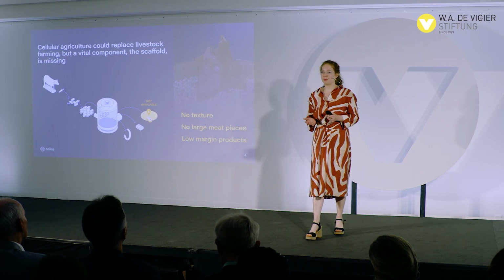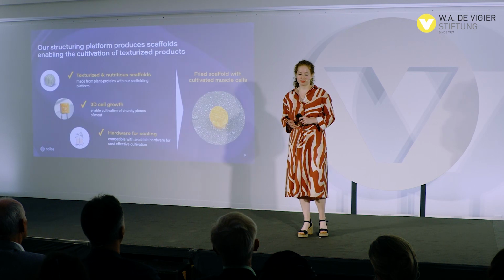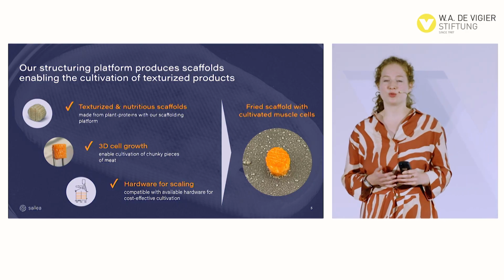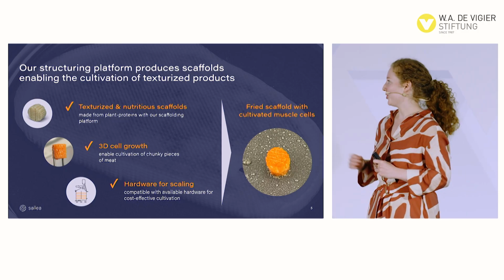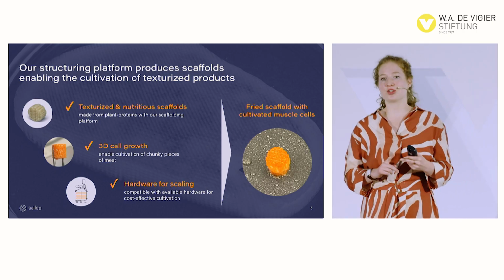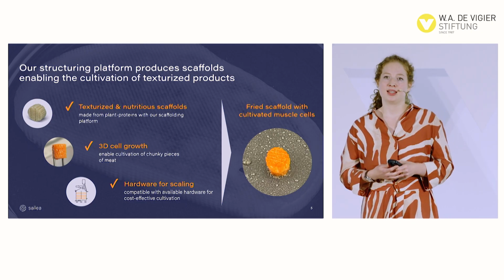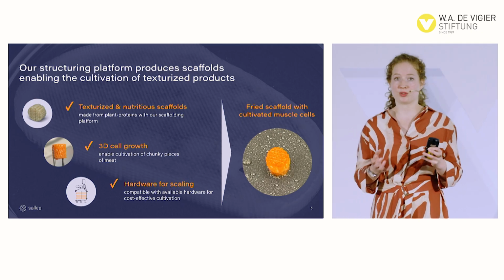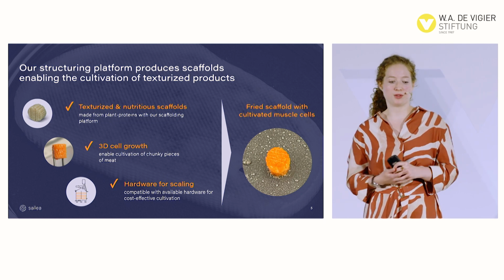Sallea is a B2B company providing the technology needed to cultivate texturized products. We do this with our 3D structuring platform, which can produce so-called scaffolds. We have different types of scaffolds, which you can see here in the picture. These scaffolds add texture and nutritional value to the end product because they remain in there and are edible. Very important too is that they build a basis for the cells to grow in 3 dimensions, so basically into thick tissue, muscle and fat, which then end up in a chunky piece of meat.